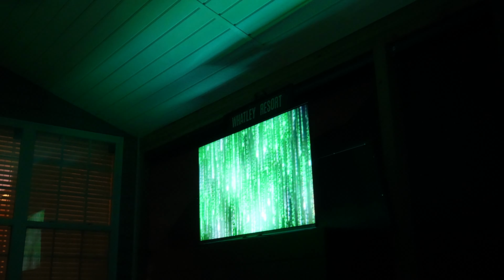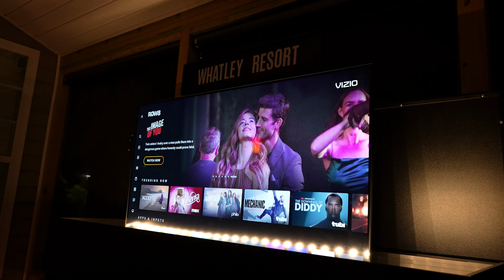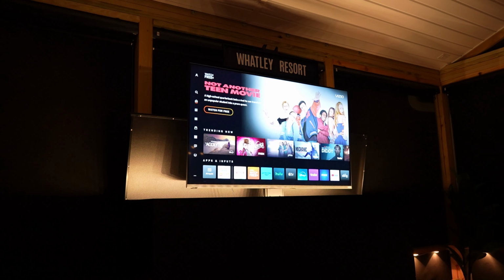I've been wanting to add some sort of lighting to this area that was a little more subtle. I think this turned out to be the perfect solution. Now when my TV cabinet opens up, I get this really nice glow coming from inside the cabinet. I also get a nice glow that shines on the ceiling above the TV. Really just love how this turned out.